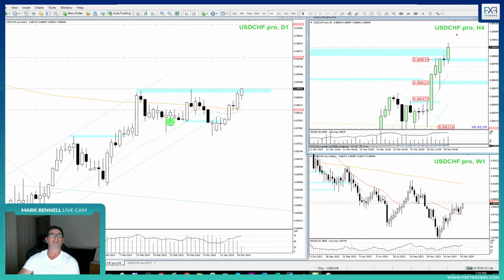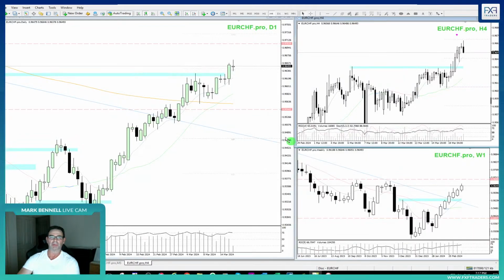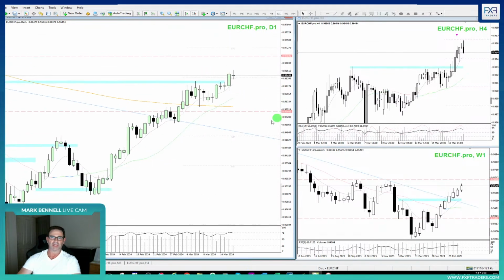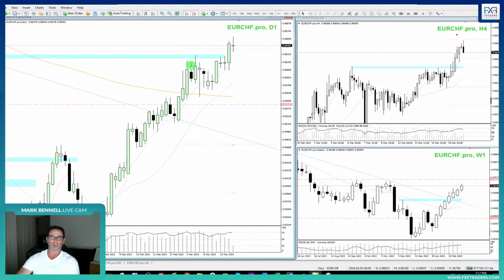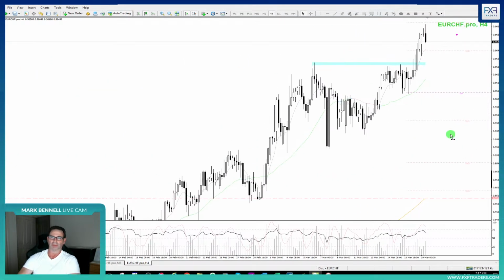So that's dollar Swiss. All right, I'm going to go through these in order. A Euro Swiss from a couple of days ago. Nice pause here. All right, so just a retest of the high, and this was actually the fair value gap through here. All right, or the start of the price void, whatever you want to call it. A nice pause, pullback, push. Nice pause, still in that high momentum, that early momentum state.